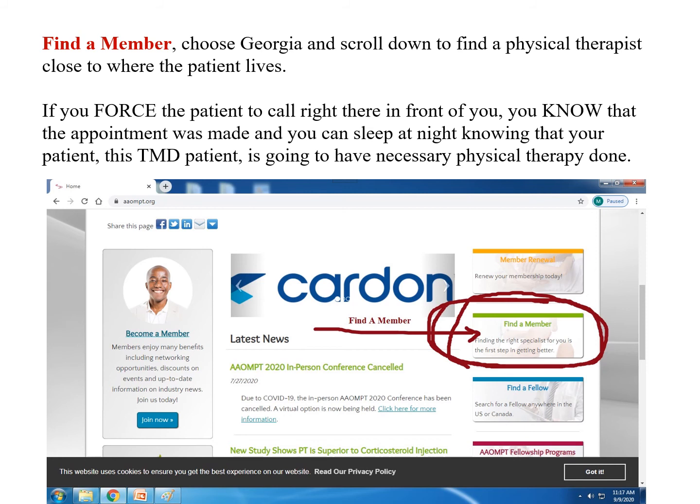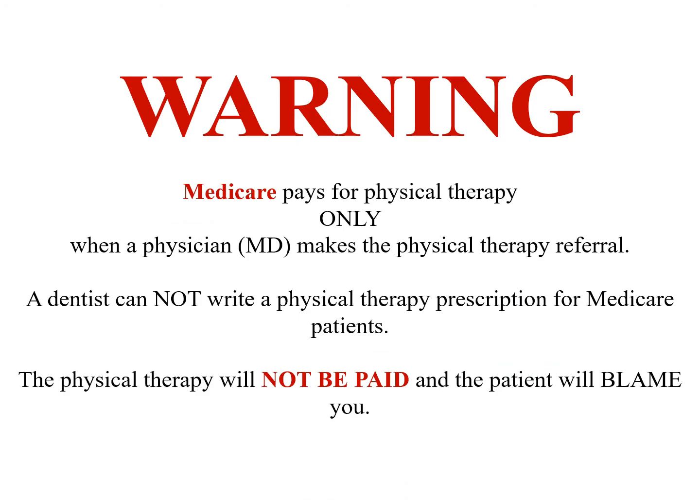So go to this website. I really like stories because stories highlight problems. We had a patient who had Medicare, and we referred that patient to a physical therapist, and I wrote the prescription, but the physical therapist didn't know the rules. She said, gee, I've got a Medicare prescription, I can go ahead, since I've always done physical therapy for patients with Medicare.